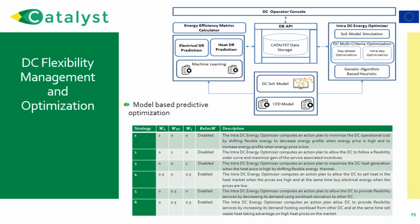The energy efficiency metrics calculator is responsible for computing indicators that are associated with the optimization action plan that will reflect the efficiency of its implementation, such as the potential carbon savings, cost savings, amount of energy shifted, etc. The DC operator console displays the relevant information for facilitating the DC operator decision making, such as the electrical and thermal energy production/consumption/flexibility predictions on custom charts for the whole DC or major subsystems, on all time granularities, and DC optimization action plans to facilitate their validation and simulation.